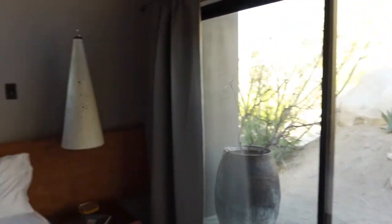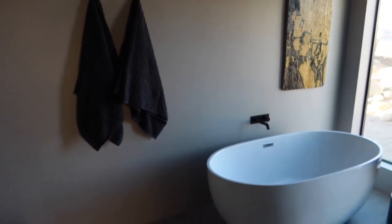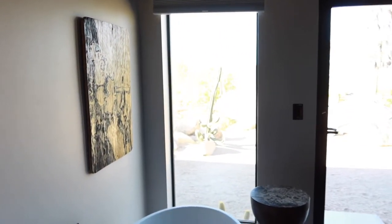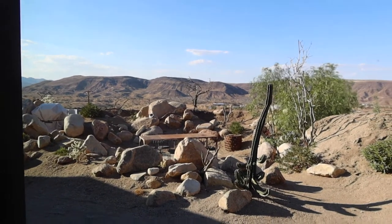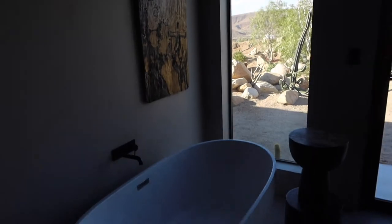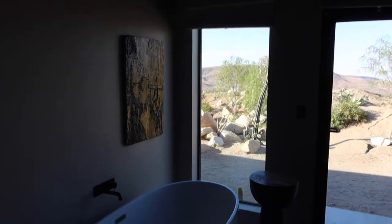Master bedroom. And look at this bathtub view. First of all, stunning bathroom. But look at how stunning this is. So amazing. Oh my gosh. Look at how dreamy this view is. I will definitely be trying this bathtub out. Amazing shower. I just can't get over the view.